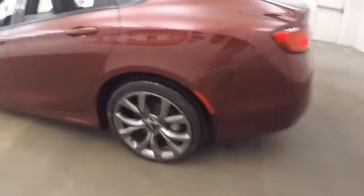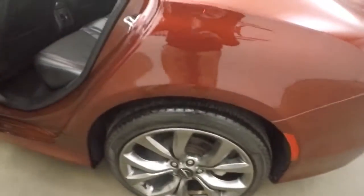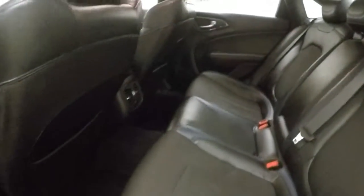Nice large trunk. There's those nice graphite wheels. Good tires. They have probably at least 65 to 75% tread left on them. Interior's in great shape.